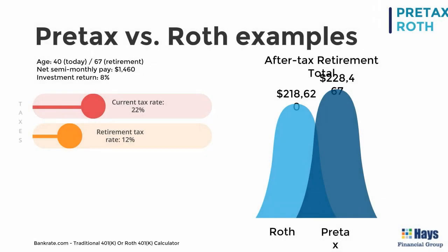If we switch that around and we say a higher current tax rate compared to what your tax rate will be in the future, we project out and we see that in this case, pre-tax savings is better. Again, a higher tax rate now benefits pre-tax. Or on the previous slide, a lower tax rate today benefits Roth. So that's one of the key variables, taxes, tax bracket. Another is your age or your time horizon. So let's look at that next.